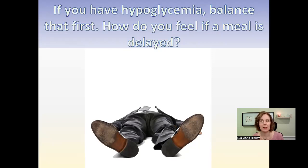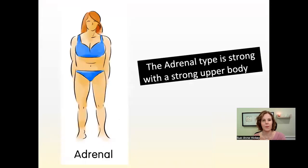Usually that entails eating more protein, breakfast, lunch, and dinner. And once we get your glycemic levels balanced, then we transfer into eating right for your body type. So that's just one caveat. When I'm working with my clients or in the membership, that's the first thing we do, is help you get over your hypoglycemia and balance your blood sugar. Then we move on to the body type plan.